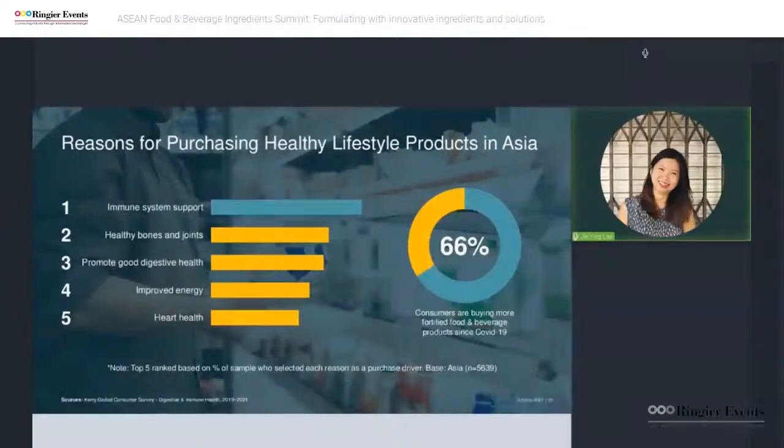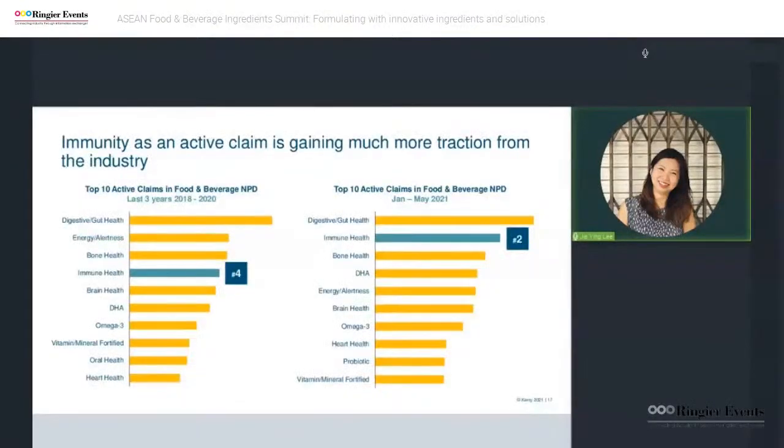The importance of immunity products is further validated by our own proprietary research that was done earlier this year. As you can see, 66% of consumers are buying more fortified food and beverage products since COVID-19. And in fact, immunity is one of the top drivers of purchase when it comes to selecting food and beverage products. If we look into new product launches in Asia, immunity has gone up two spots in claims for new product launches within a very short period of 5 months, as compared to the last 3 years. This really points out the importance of immunity products or immunity claims in food and beverage in the market.